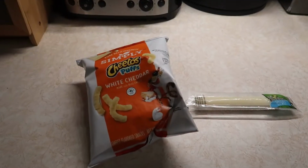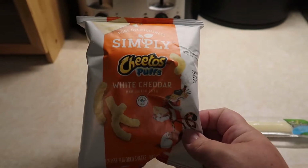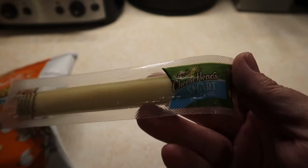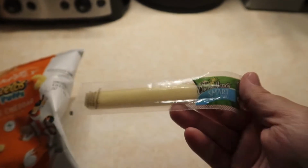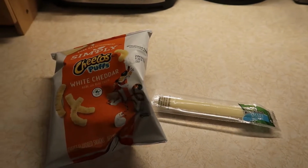For my snack tonight, I'm gonna have one of these bags of Simply Cheetos Puffs for 140 calories. And then I'm also going to have one of these Frigo Cheese Head Light String Cheese for 50 calories. So that makes my snack a total of 190 calories.